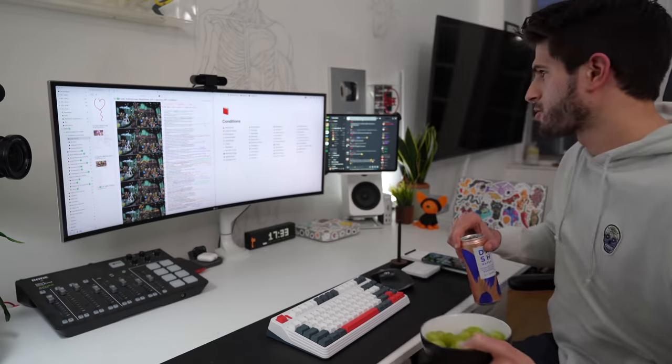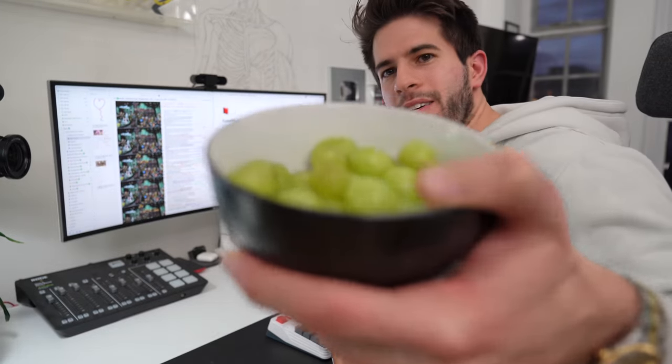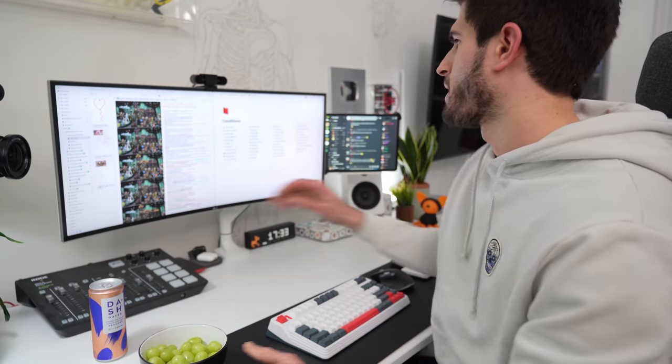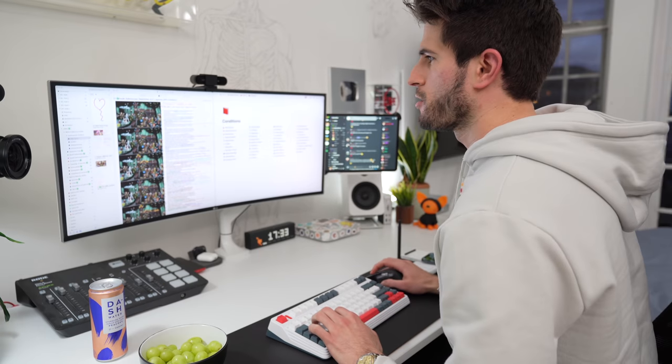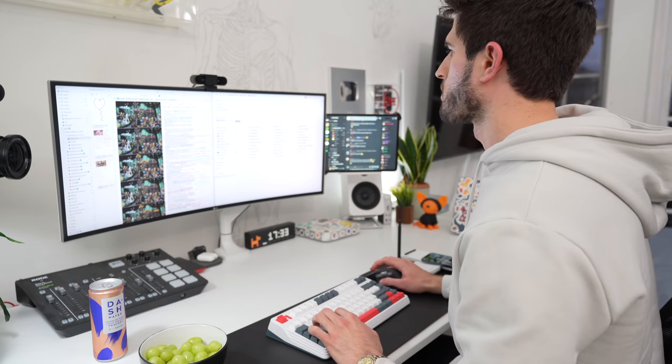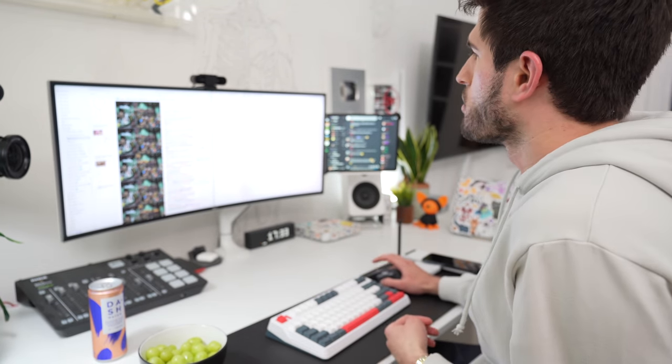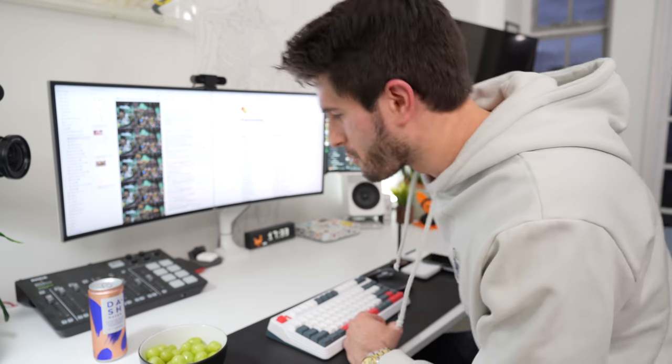All right, guys, so I've got what I need, a nice bowl of grapes over here and some sparkling water, my favorite. And yeah, I've got the Sketchy notes over here for pharmacology, and then on the right, obviously, my conditions list. I'm gonna open it to pharmacology because that's where I have all the information on all the different drugs that we need to know. And yeah, time to just get to work. I will see you guys in a bit. Peace.